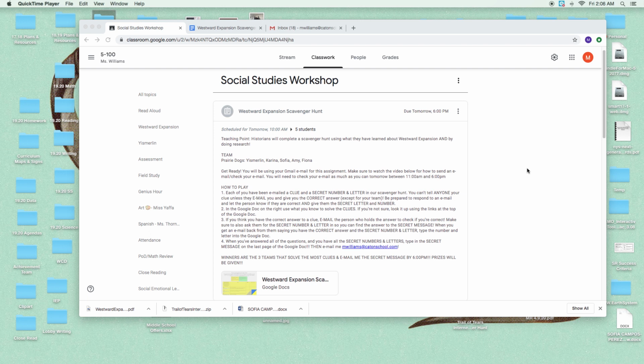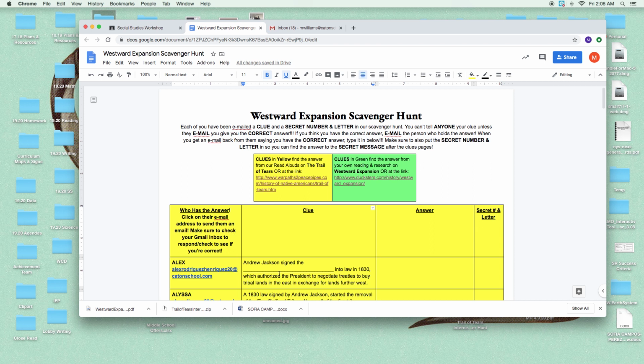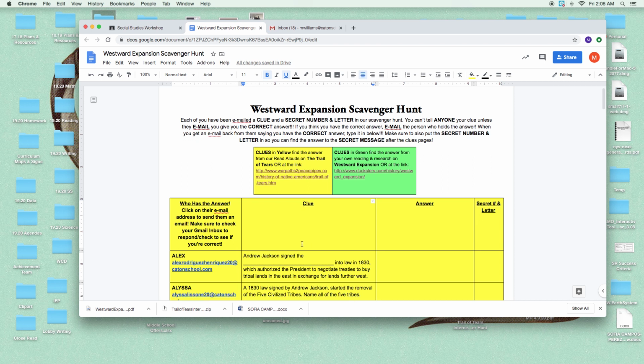Today, boys and girls, we are going to be on a scavenger hunt. We are historians, and we are going to be using what we've learned about the Westward Expansion, and maybe doing a little research to find the answers to some clues and uncovering the secret message.